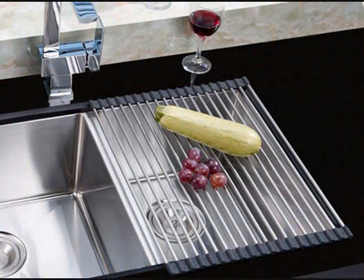20 organizing ideas to make a small kitchen space feel larger. 1. A folding dish drying rack. Rather than using valuable counter space and cluttering up the kitchen, grab yourself a foldable stainless steel drying rack that you can use as necessary and then throw in a drawer when you don't need it anymore.